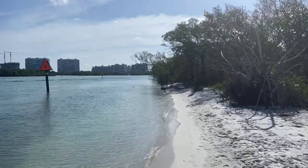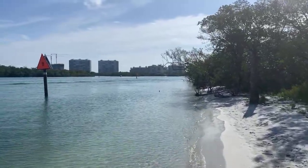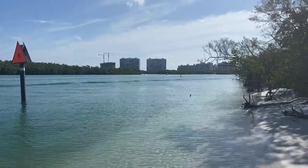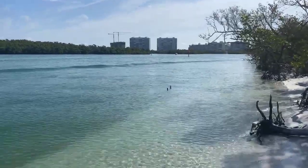There's two little PVC pipes in the water over by this marker up closer to the shore, and you can tell how deep it is by how much of those pipes are sticking out of the water. They're just barely sticking up above the water right now. The tide's just about in all the way.